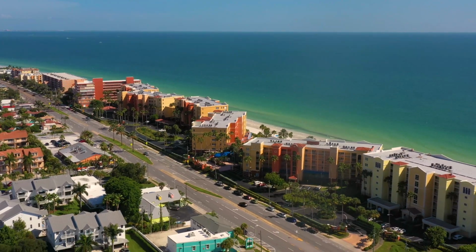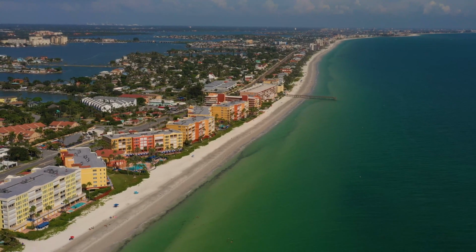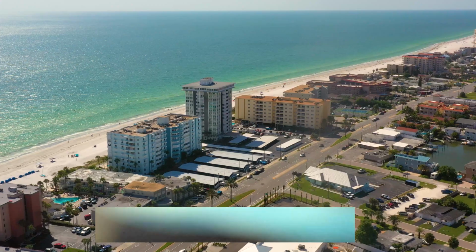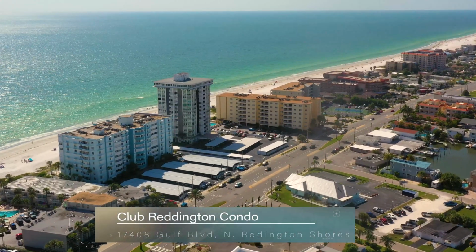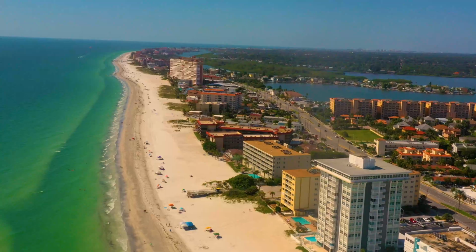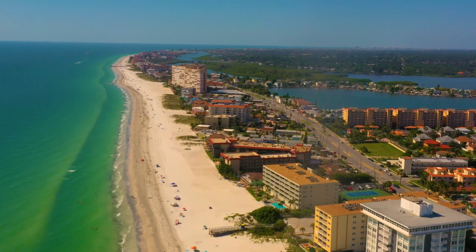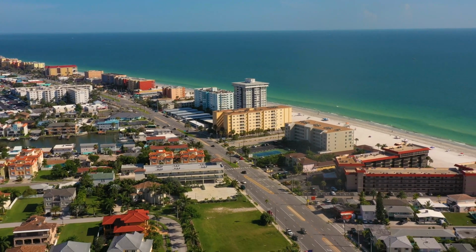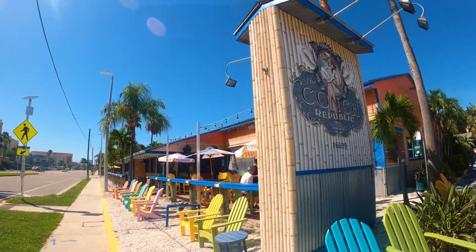While he did get a few celebrities like Joe DiMaggio, Marilyn Monroe, and Vice President Richard Nixon to stay, his Miami Beach vision never materialized, and that is probably a good thing, because people come to Reddington Beach today to get away from all that craziness, to rent a nice, quiet condo, and enjoy casual dining in beach restaurants like the Conch Republic.